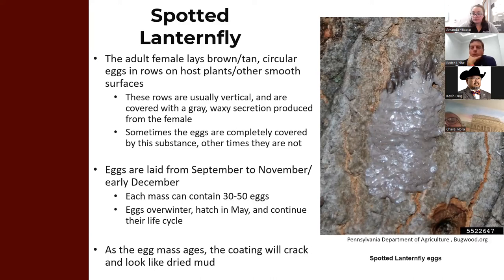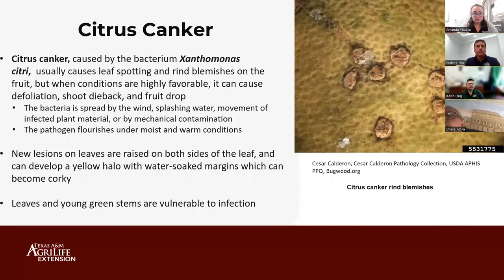Usually the cycle is the eggs overwinter and they hatch in May and they continue developing, they continue the cycle. And another problem that we have is right now citrus canker. Pedro, can you go back to the last slide?